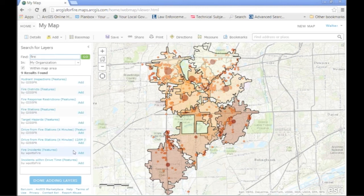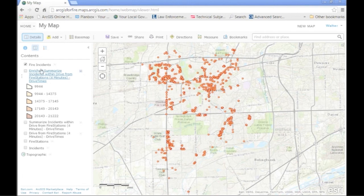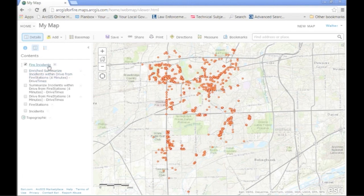And I'm going to just scroll down to the list here and add this fire data. It's basically the same files you saw before. Turn off my incidents and a few other things. So you see it. Here's the incidents as before.